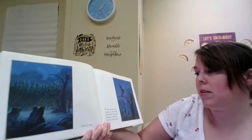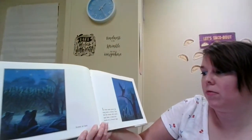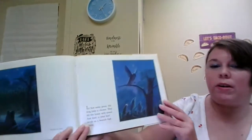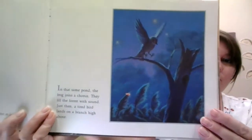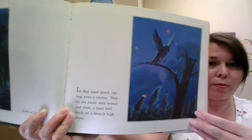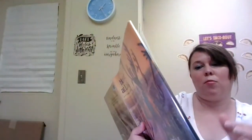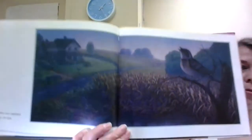In that same pond, the frog joins a chorus. They fill the forest with sound. Just then a tired bird lands on a branch high above. There's that little warbler from the start of the story. The warbler has reached her home at last.